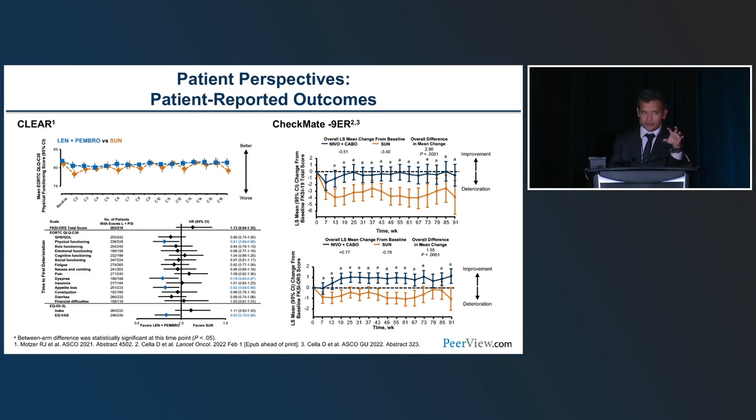I think this is actually really important data. Some people debate the merits of looking at quality of life across these studies. Admittedly, our metrics aren't perfect. I have a really outstanding fellow, Chris Bergerow, who's really trying to turn some of these metrics around in how we look at quality of life in kidney cancer.